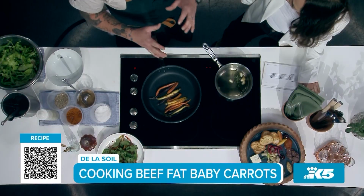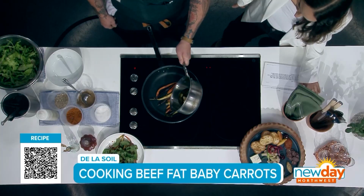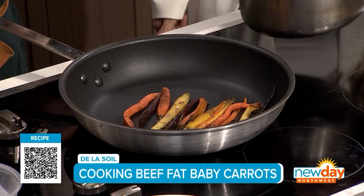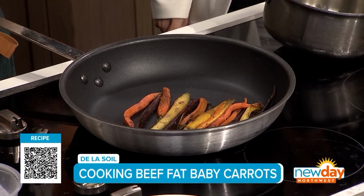I know a lot of restaurants will take the fat and trim it if there's too much fat on a steak, which I don't know that ever happens. But if they end up trimming the fat on the steak, we slowly just render that all day. You can see I've got some rosemary and garlic in here. Yeah, I can smell that.